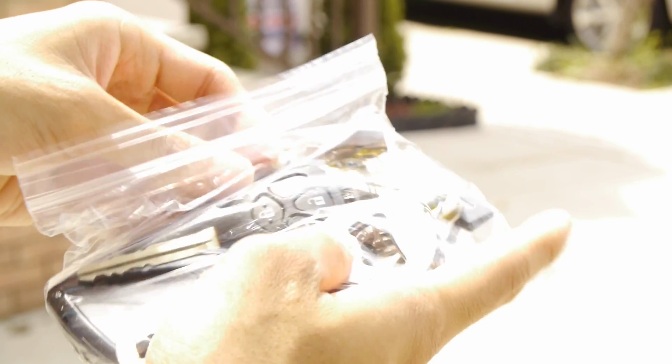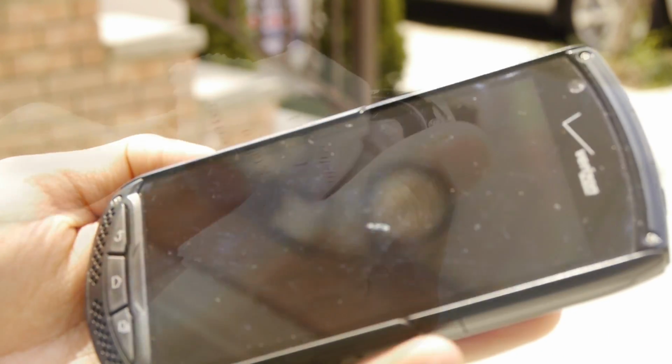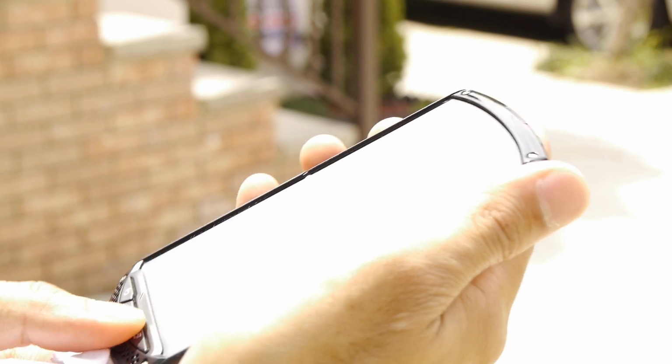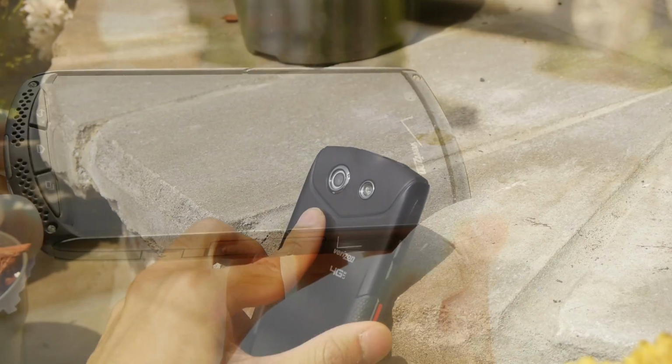The second thing we did was we put it in a Ziploc bag to kind of simulate the experience it'd have if you put it in your pocket with your keys in there, because in the past, I've personally experienced when a phone is in there, the display gets scratched, just out of the blue because my keys are in there. But lo and behold, it looks like the sapphire shield display of the Kyocera Brigadier survives.